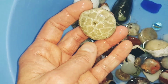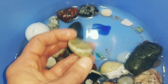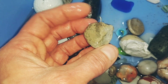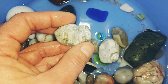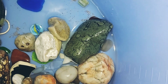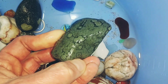So, fun fossils here. Here's that rugosa coral. Horn coral piece. Thought it was a crinoid at first. No, it is not. Some other extinct species of coral from the Great Lakes. Beautiful. Don't know what this is. I've seen it before. I have a few in my collection. Very cool.